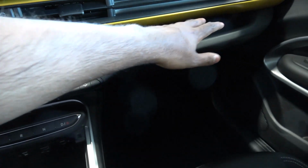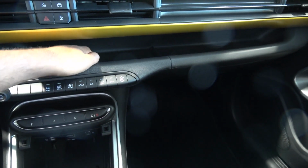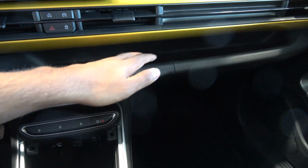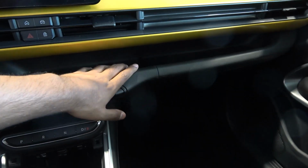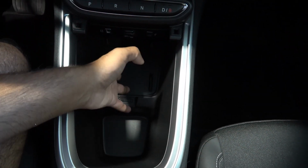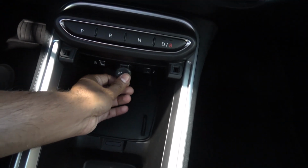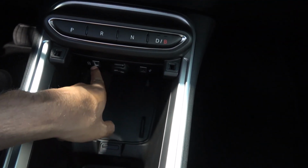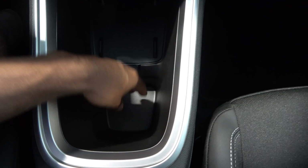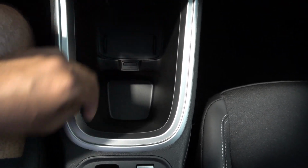We have to cover practicality solutions, guys. So over here, you get this pleasant practicality solution, and it can be used for various things. Like you can put your phone over here, or you can put a book. Then over here is your transmission, and right there is your massive storage space, which can be used for your telephone as well. And then you get a 12-volt socket right here, USB points right here and right here. And then this looks like, well, a bottle holder. It can be a storage space too.